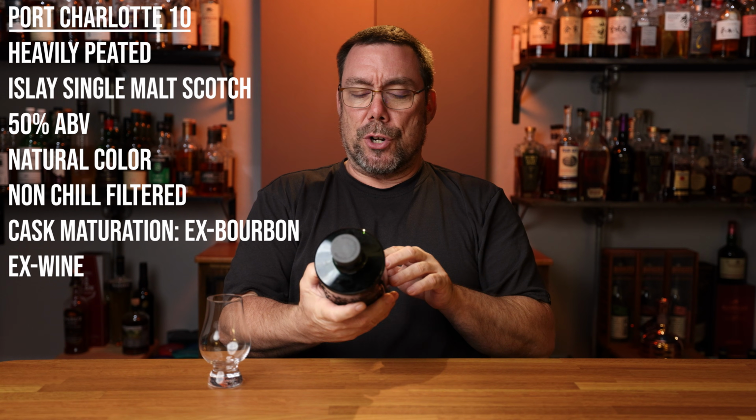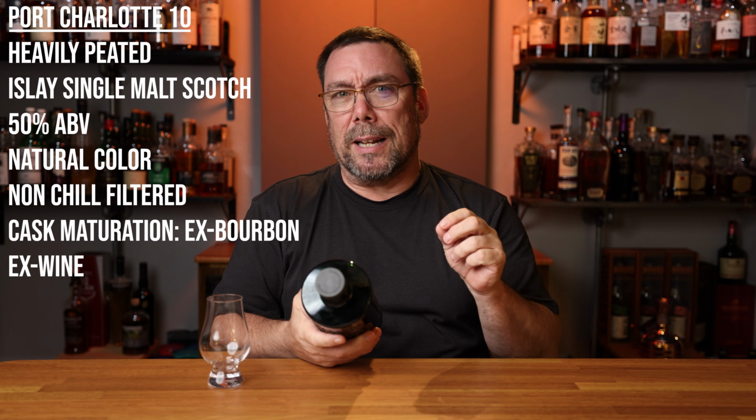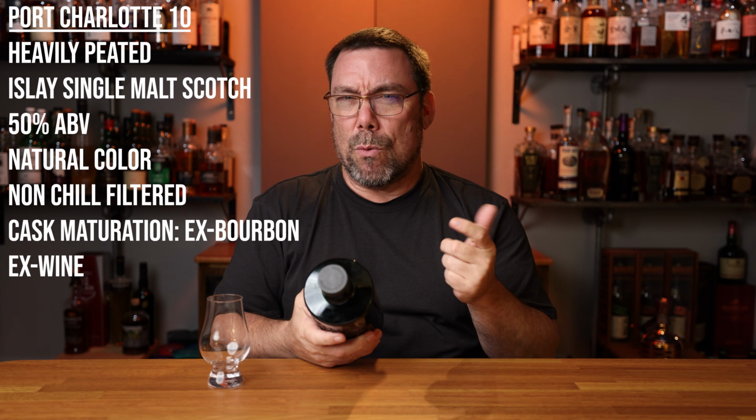Today is Monday, and I am currently doing peated scotches in this Monday series. Today, we're doing Port Charlotte 10. It's a heavily peated Islay single malt scotch coming out of Bruichladdich. 50% ABV, natural color, non-chill filtered. This is matured in ex-bourbon and ex-French wine casks.